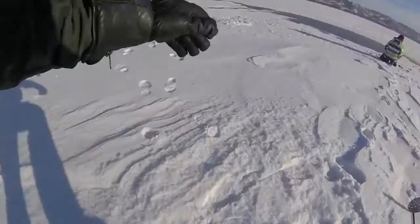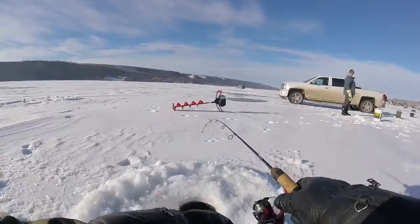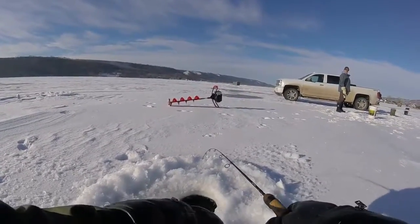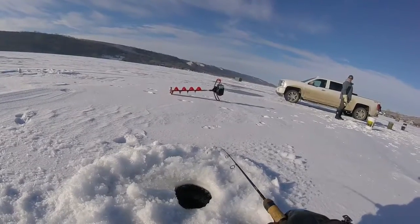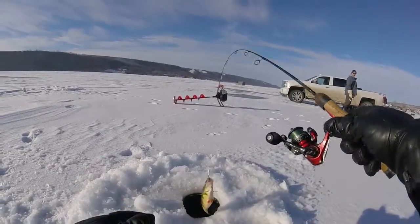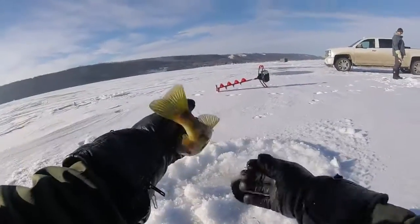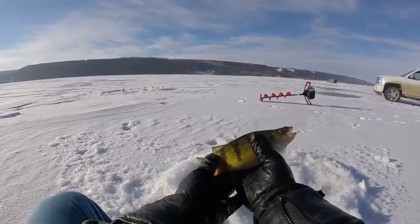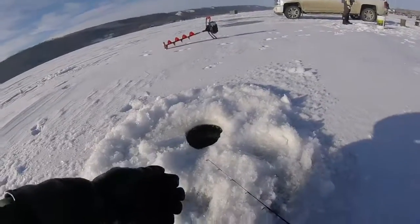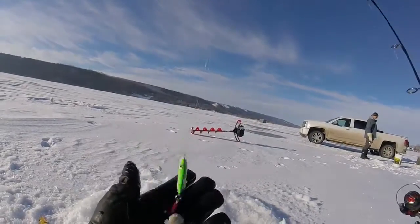Oh shit, here we go. Fish on. Finally, a dead stick rod. It's nice, fatty. That's nice. Using a glow green buckshot spoon.